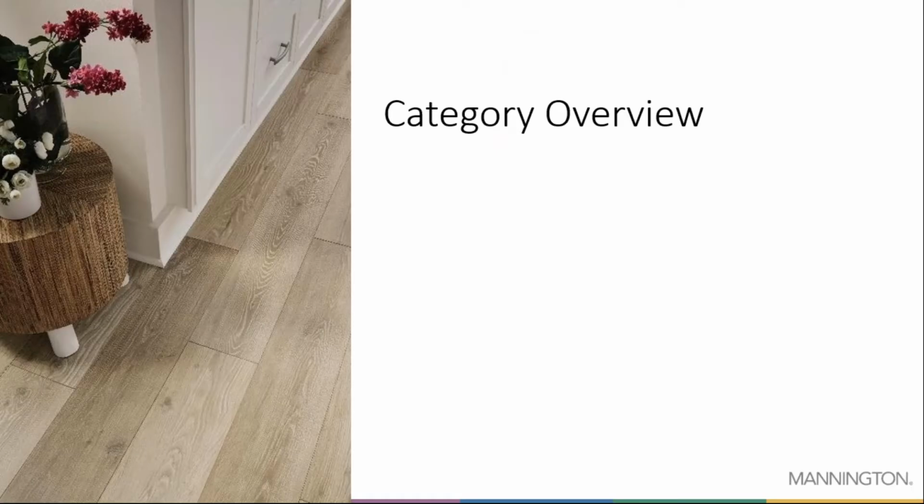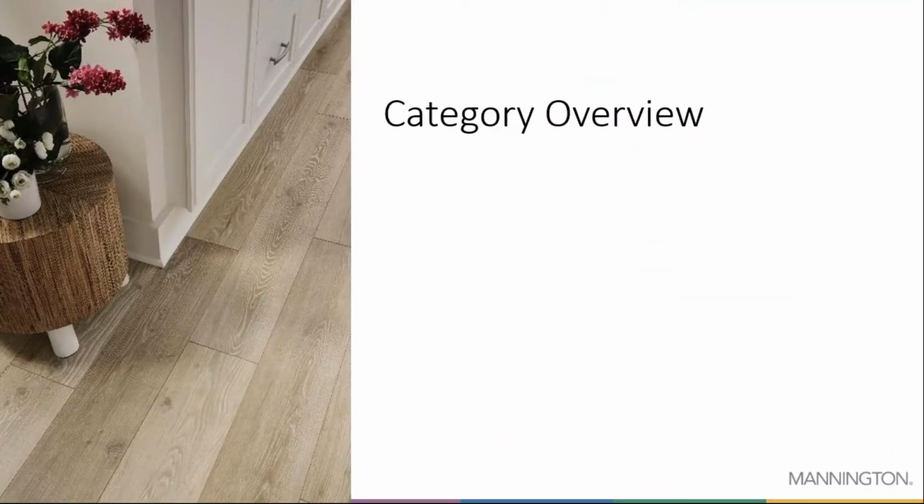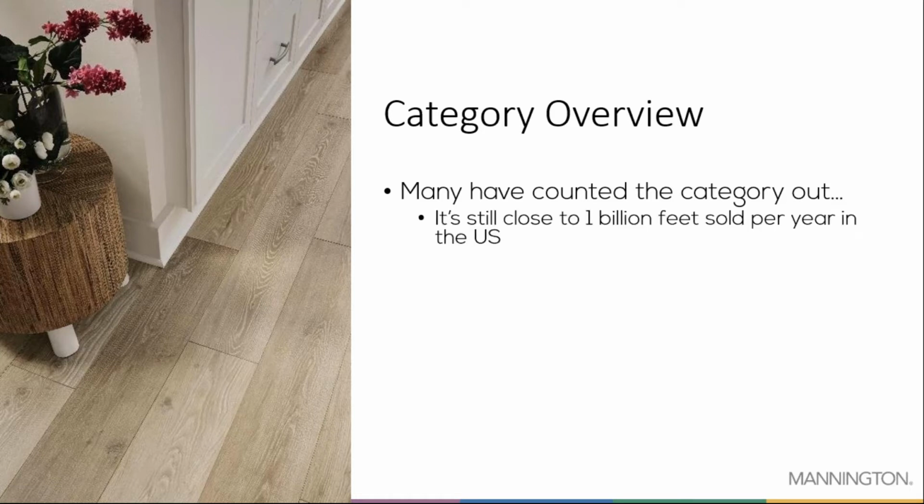I'm here to talk about the L word category. We almost don't even call it laminate anymore, but we're going to talk about our Restoration Collection update. Let's talk a little bit about laminate in general, though. Many people have counted this category out, which is kind of disappointing to me. But keep in mind, this is a category that's still close to 1 billion feet sold in the United States every year. This is a huge, huge category.